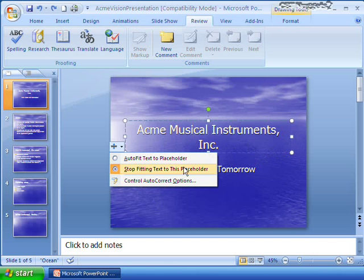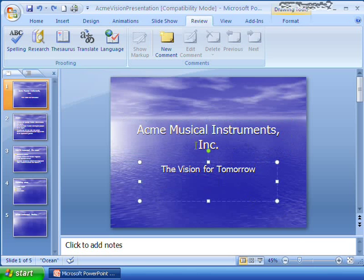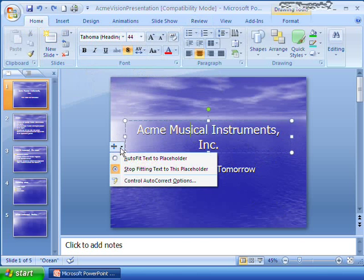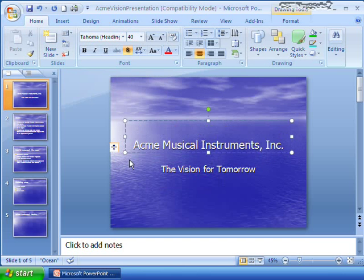Now, before I say AutoFit the text to the placeholder, I want to show you what's going to happen. Because right now, you'll notice over here on Home that I'm using a Tahoma heading, 44 point. Now I can come over here, click on AutoFit Options, click AutoFit Text to Placeholder, and watch what happens. Boom. It said, oh yeah? Well, that's easy. We'll just make it smaller. Look at how it's now changed to 40 point versus 44 point.